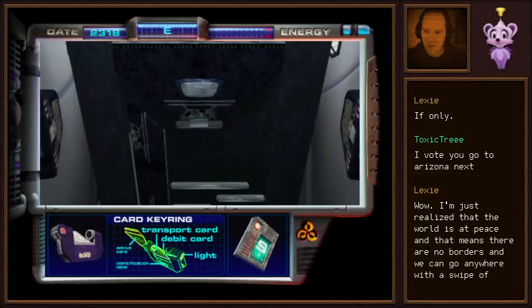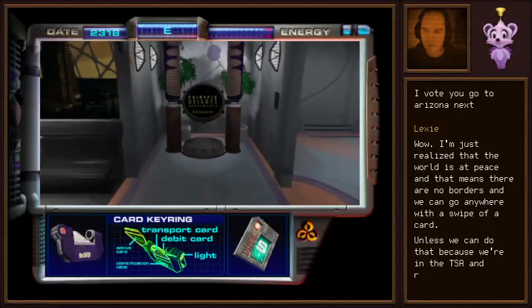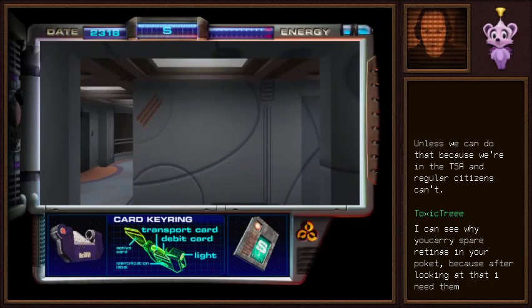Lexi, wow, I've just realized that the world is at peace and that means there are no borders and we can go anywhere with the swipe of a card. Exactly. Maybe. I mean, you might still have borders even if there's world peace. Unless we can do that because we're in the TSA and regular citizens can't. I can see why you carry spare retinas in your pocket because after looking at that, I need them. Yes. Hopefully you'll have some new rods and cones eventually. It would be a nice upgrade for humans.